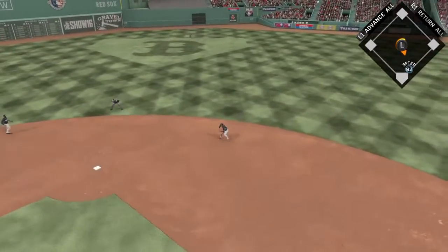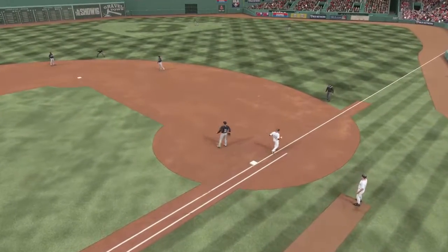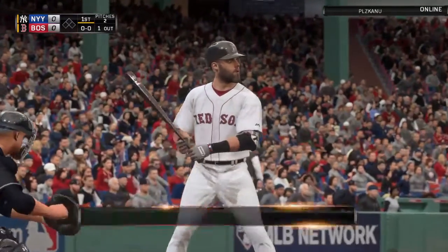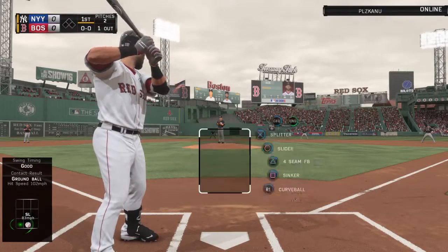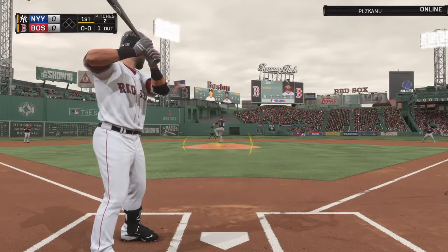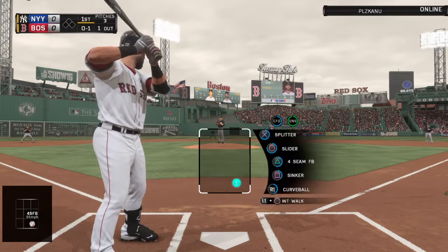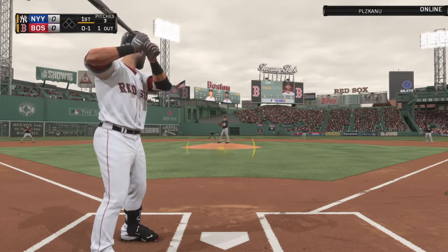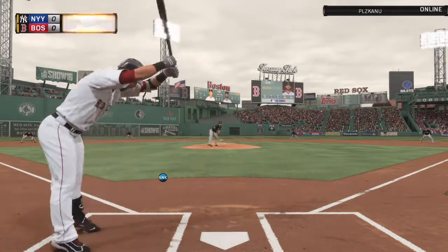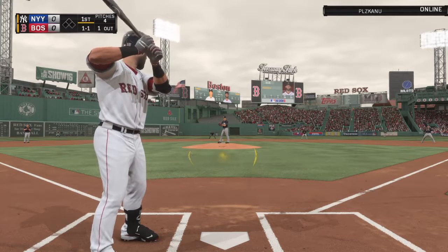Hit hard on the ground towards second. Throw on to first in time, 1 away. Dustin Pedroia will stand in now, still struggling to get anything going offensively. Well, he's been scuffling through this year, but over the last 10 games he's been good, hitting over 350. And he gets ahead here with the fastball, strike 1. And here's a sinker that causes him to back away as that just about got him.